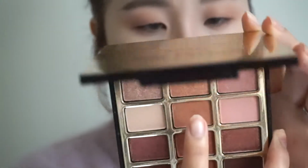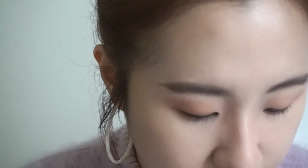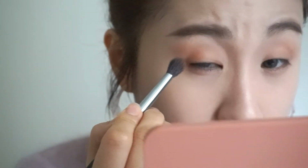And then I'm going to take a crease brush, taking the shade in the middle, the brown right here called Totally Fond of You. I really like this shade. This is probably the shade that I use the most in this palette because it is a really nice, smooth, warm brown. Like, it blends on your eyes like a dream. It blends out so well and the color is so pretty. I'm just gonna buff it into my crease and to my outer corner.